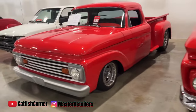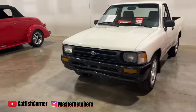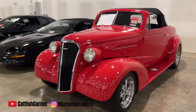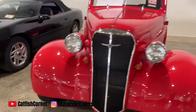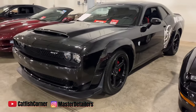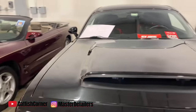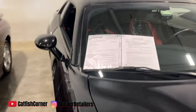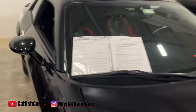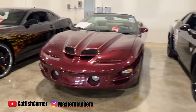Pickup truck. Ooh, look at this one. Chop. Nice. The Toyota. We got a lot of stuff in here. Got Demon. Demon sighting. Got to be a 2018. Oh, this is a SRT8. It's not a Demon, guys. They dressed it up like a Demon, but it's not a Demon. Still nice, though. Firebird convertible.